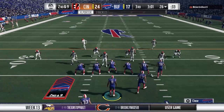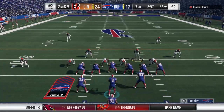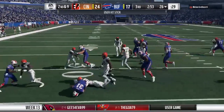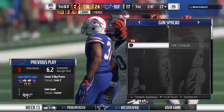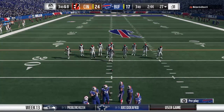Nice job by that defensive front there to hold him to a short gain on first down. Well played, I must say. Yeah, only getting 1 yard. There was no room to run. Here's Johnson. And he'll be knocked down sideways, right at the line of scrimmage. Officially no gain on the play, and they're left with a 3rd and 8. And there's a nice stop for the defense.